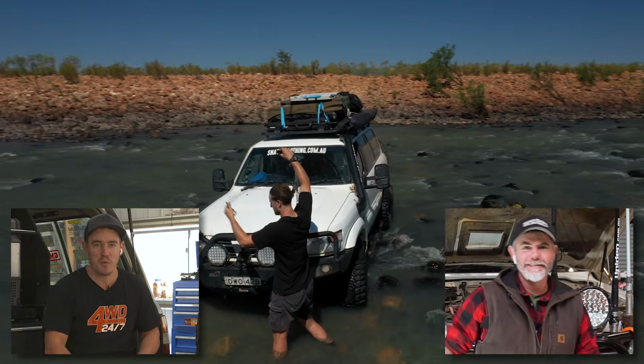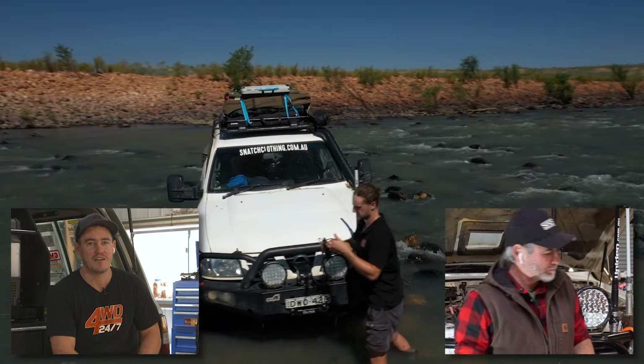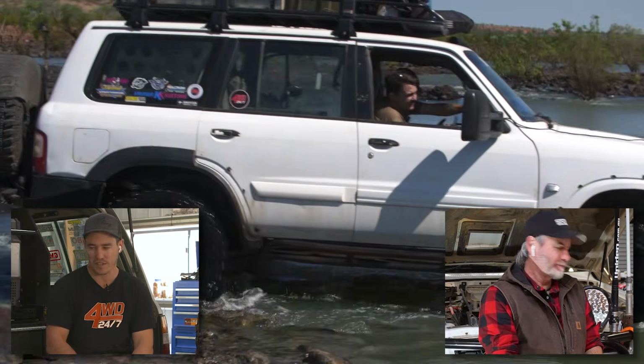That's a cool little mod, mate. I'll tell you what, our camera crew would love that, because they carry all their swags, of course, on top of that GU. But they would love to get a little bit of solar, especially when we get to camp early. That would work a treat for those guys. Mate, that is a great idea.